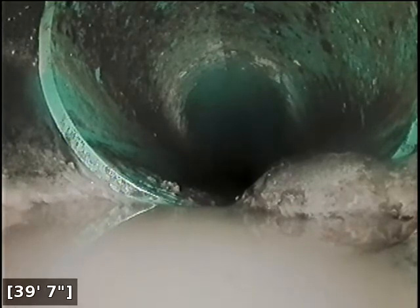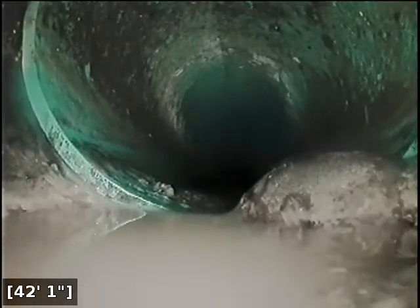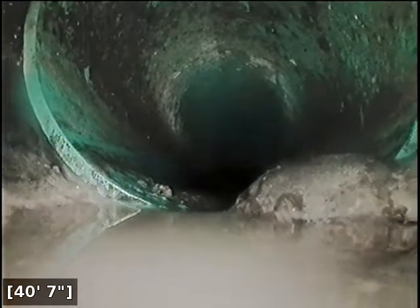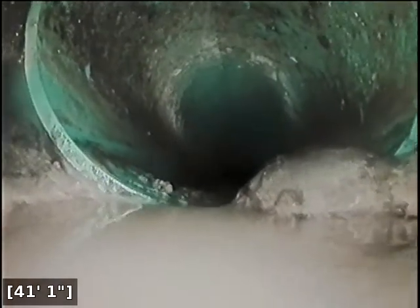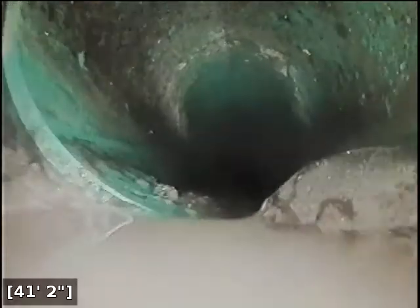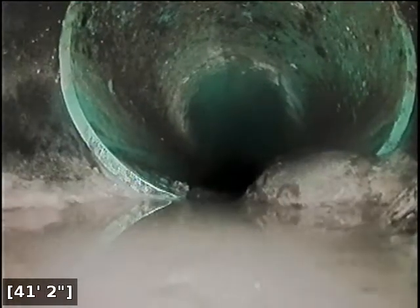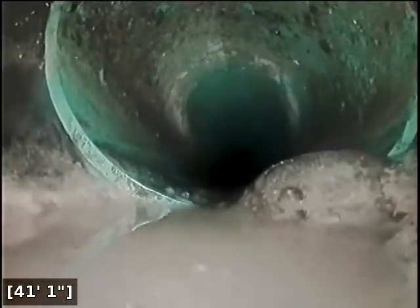Okay, so right here at approximately 41 feet at the transition, there appears to be an obstruction. There also appears to be a separation. And you can kind of see the gap there on the bottom right-hand corner of how far it's separating. I actually flushed the toilet multiple times and turned on several fixtures to try to push this out and downstream to the main, but I didn't have any luck. Not exactly sure what it is.